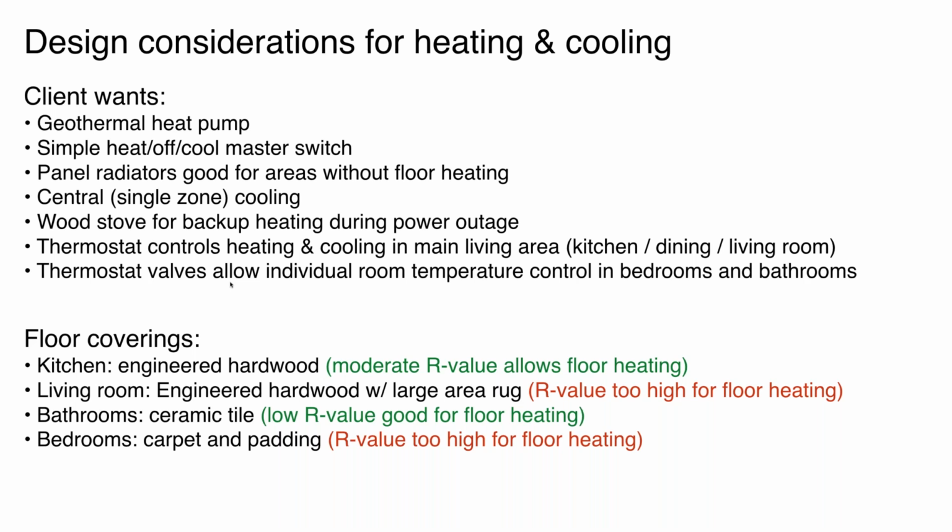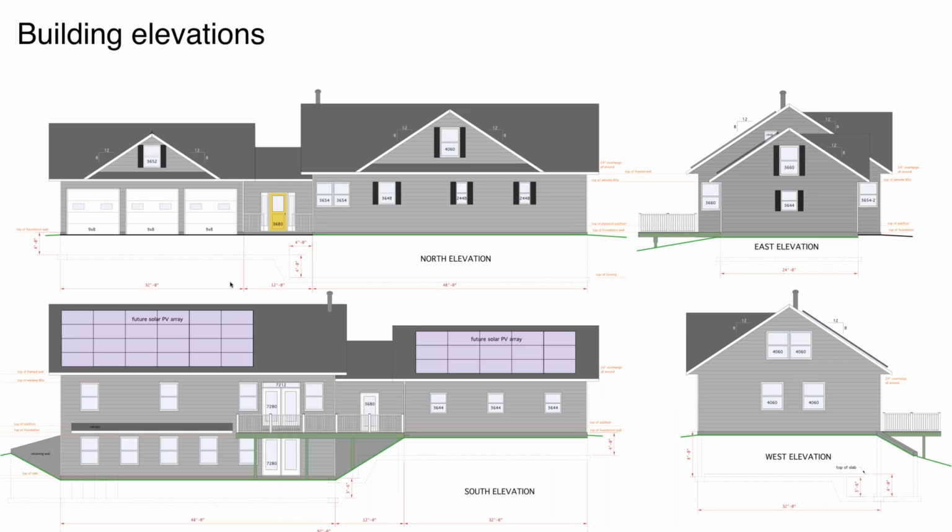So if you look at these, what the client wanted to have and also what our constraints were in terms of flooring, we got a lot of constraints here. But one of the beauties of hydronics is that we can design around these constraints. We've got a wide spectrum of hardware and design techniques, and this system really represents an assembly of those different design concepts. So here are the drawings of the house.